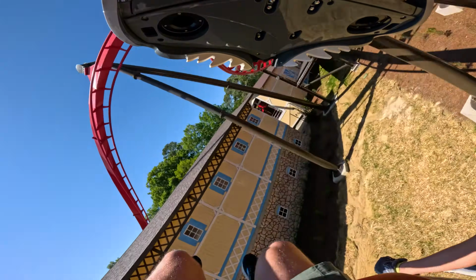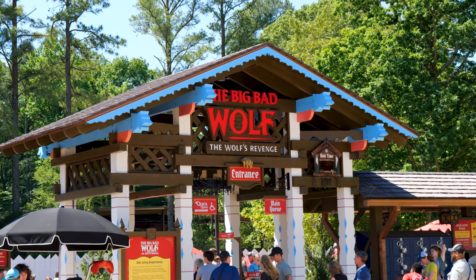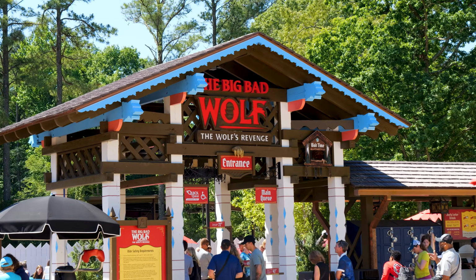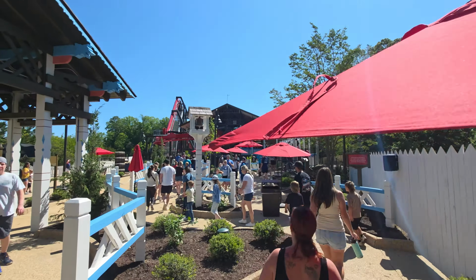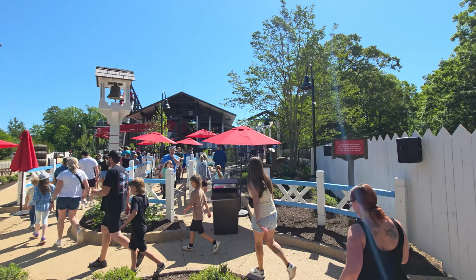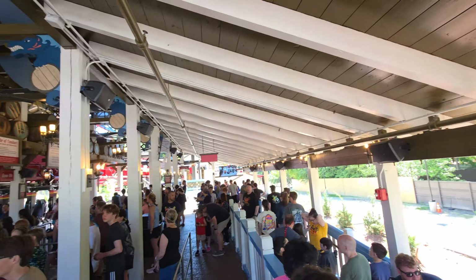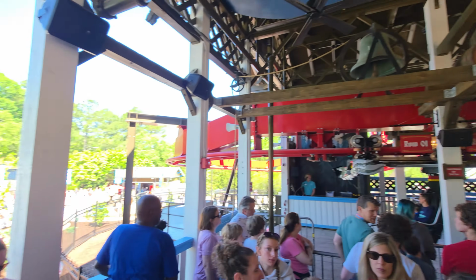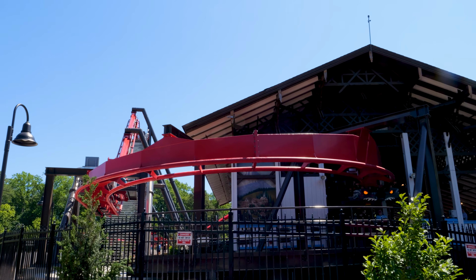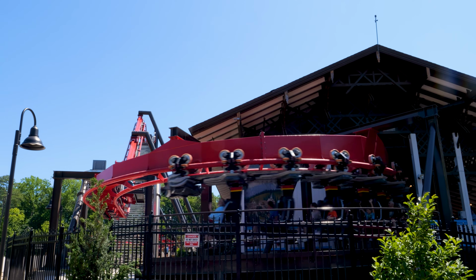As for the foliage, the park planted a lot of trees, but they are on the younger side, so give it a few years and this coaster is going to belong even more to the forest. The queue isn't anything special, but I do enjoy the station, the look of it, and the bell located near the front. The ride operations will periodically ring this bell, which adds a whole extra layer to this attraction. This bell is basically warning those in the village that the Big Bad Wolf is on his way.